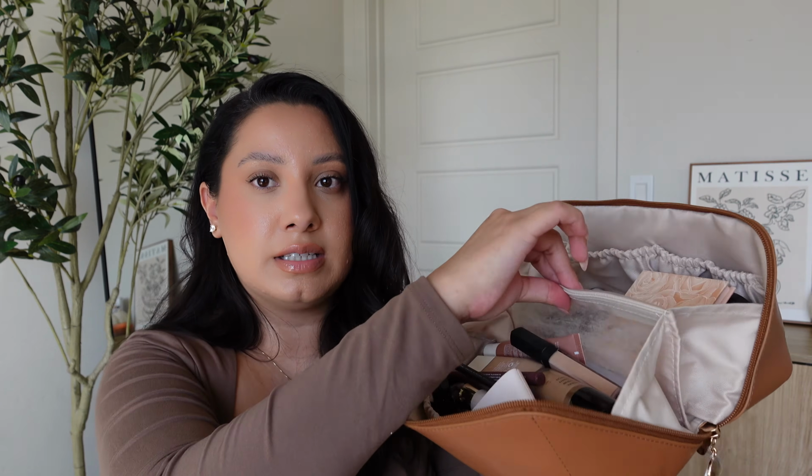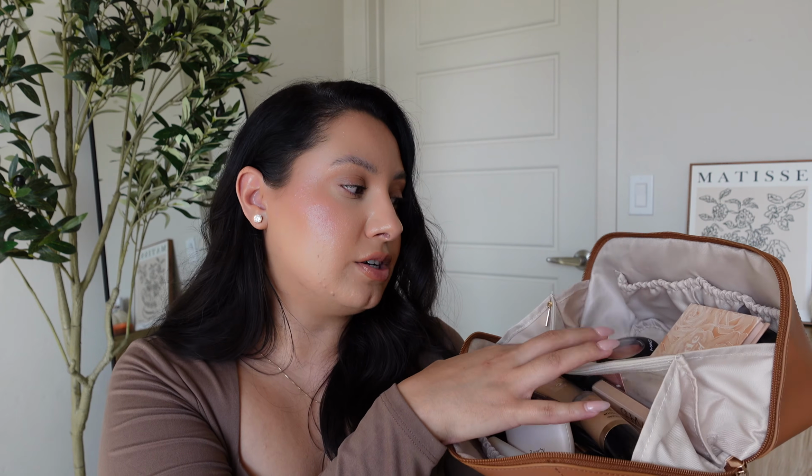And this is not all my makeup by any means. I actually just filmed a get ready with me for Instagram and TikTok right before I started filming, so I just have the products that I used today. But it has so much space and it expands, so it has little compartments right here on both sides, and then it has a section right here, and then it has a compartment right here where you could maybe put your brushes, and then it has another section in here.